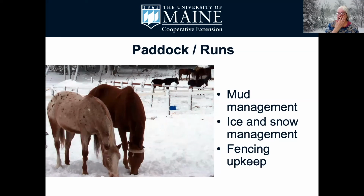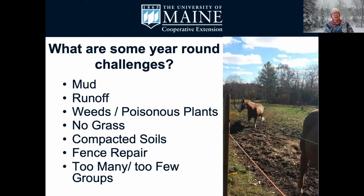Okay, we're going to move on and talk about mud management, ice and snow management, and if we have a chance, fencing. We may or may not have a chance with that. But some year-round challenges. How many people have paddocks that might look like this? A lot of mud. You get a lot of runoff that's not good. When we overgraze a paddock, a lot of weeds come up. They might be poisonous plants. No grass, so your animals aren't going to get any nutrition out of that area.